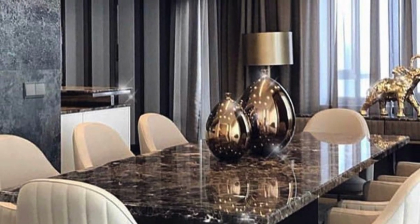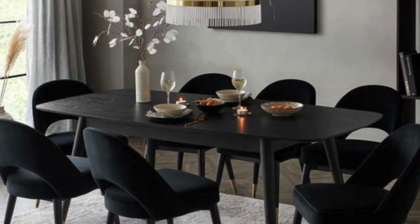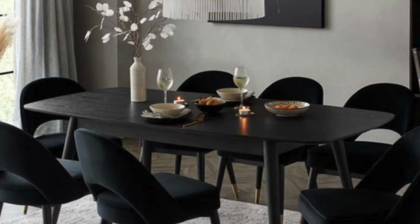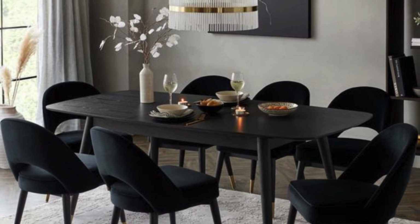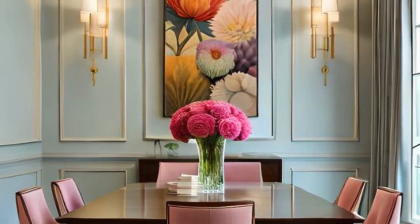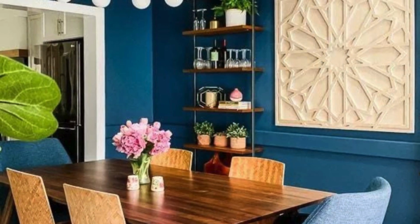Lighting plays a critical role in modern dining rooms. Choose statement light fixtures such as geometric cylinders, pendant lights, or linear suspensions that provide ample illumination and serve as eye-catching decor elements. Incorporating dimmable lights can add versatility, allowing you to adjust the ambience for different occasions.